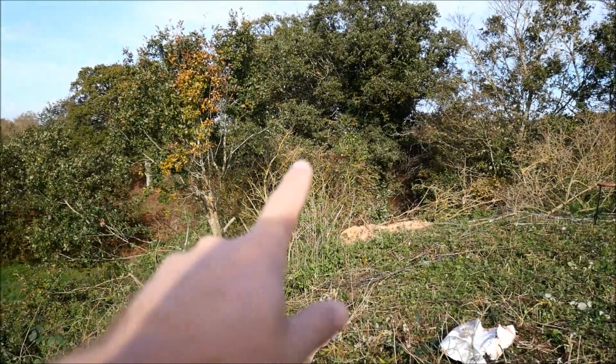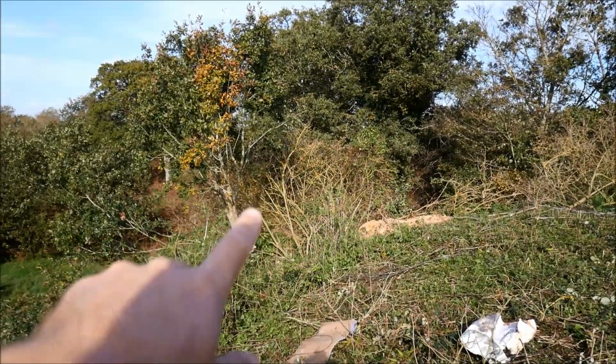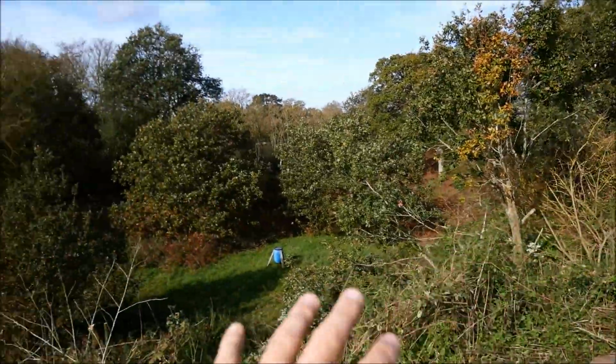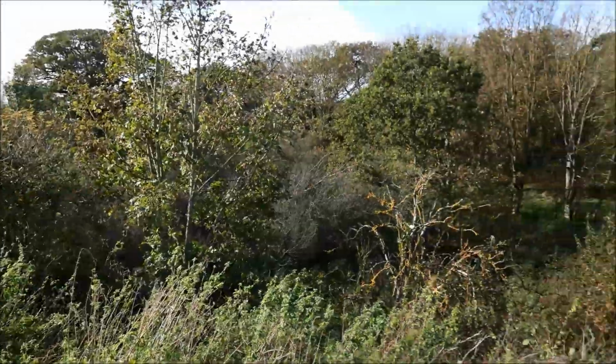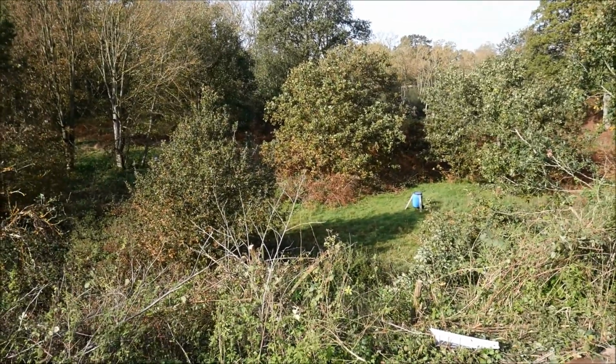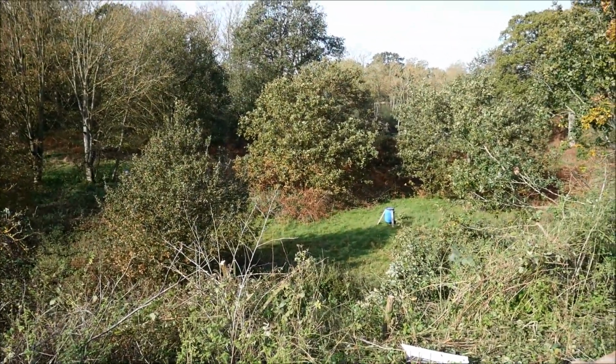I may take out this dying elderberry, but I actually don't mind this view framed by two trees over there and then the trees over here. So you've basically got a bit of a window, and yeah, I'm chuffed at that. I think it'll be really nice.